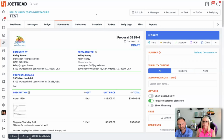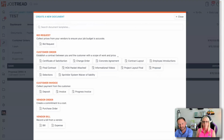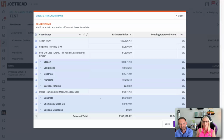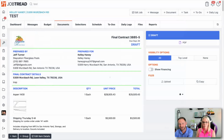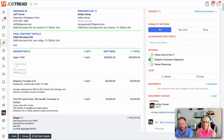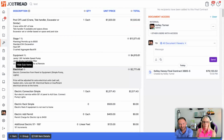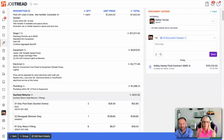And our contract's a little bit different. I'll go here really quick. We found that we like to give them a 15-day window on the proposal because a lot of people will take their time, they'll shop, they'll look, and they may not respond back to you. And when you go into JobTread and you decline the proposal, you can actually have an option to notify the client. We love doing that.